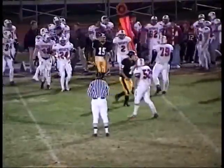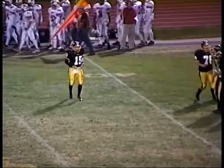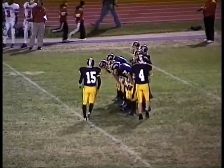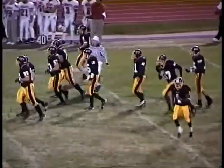Second down and 10 for the Bulldogs. Another I formation. Rizzo and Jackson in the backfield. Two receivers. Fick, good fake. He'll keep it himself, and he's going to be off the races for a nice gain. It's about a 14-yard gain. He'll have a first down.